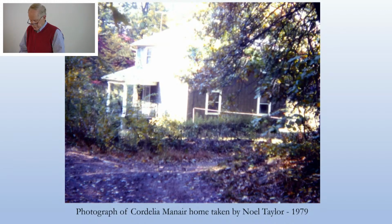She stayed in her home even after the park opened in 1980. In 1984, at the age of 97, she moved to a nursing home in Greenbrook and died the next year.